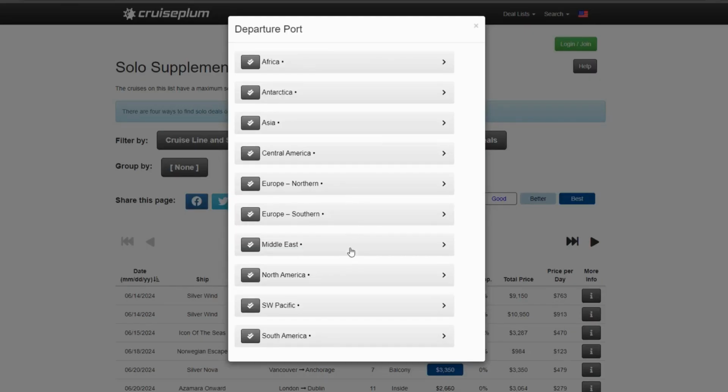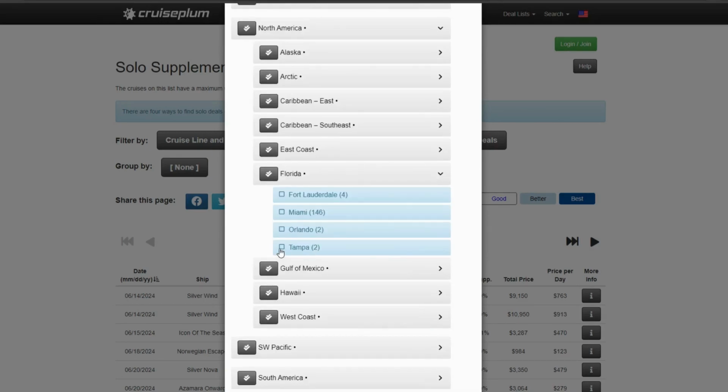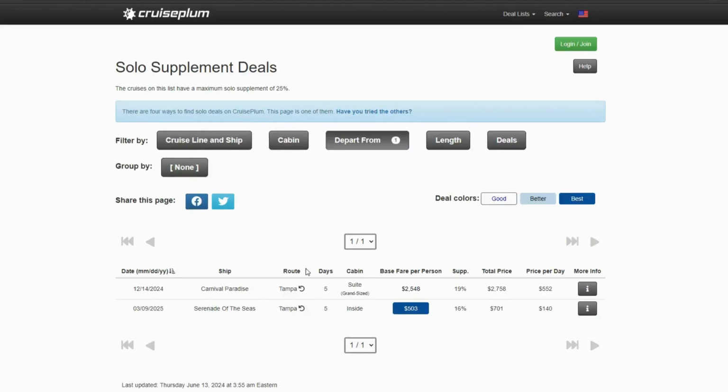So let's look at, I don't want to choose the ship. Let's look at the departure port. Okay, I want to part Florida, and let's look at Tampa because there's only 2. Okay, Carnival Paradise, December, 5 days in a suite for $2,700. That's not bad, but 5 days is a little short.